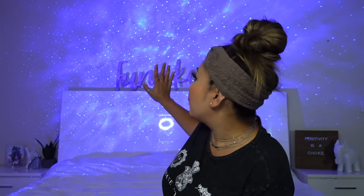And then I'm kind of blocking it, but the other thing I wanted to show you is I got a laser custom wood cutout of Funakoshi, which is obviously my last name. I still have to hang it on the wall, but for now I'm just balancing it on the backboard. I feel like our wall behind our bed is so bare that I want to start decorating it. I'm going to buy some more decor for our room, but that's something I wanted to get hung behind us.